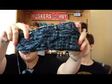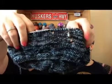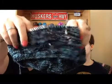And this is going to be a gift for a friend. When it blocks out, it'll show more of the detail because it's got some little eyelets. But it's an easy knit and it's going really pretty fast. So I'm working on that.